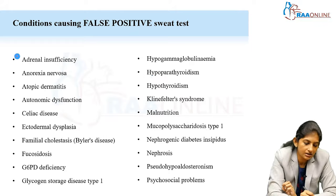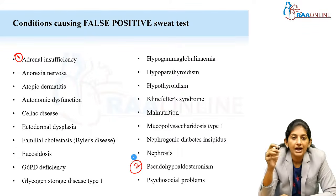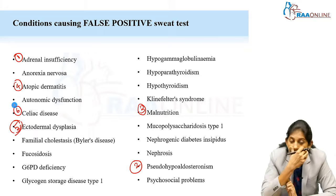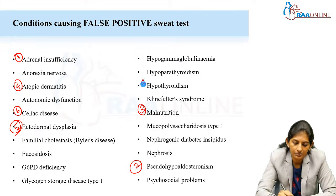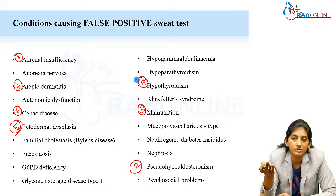One, of course, remember this adrenal insufficiency, pseudo-hypoaldosteronism, and any child who is malnourished, some skin conditions, atopic dermatitis, ectodermal dysplasias. Children with celiac disease also can have a false positive sweat test. So 5 to 6 conditions you can remember. Sometimes they say even in hypothyroidism it comes falsely positive. So these are all conditions which can cause a false positive sweat test.